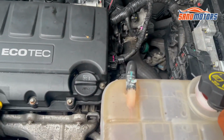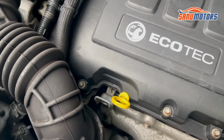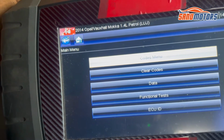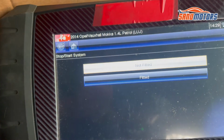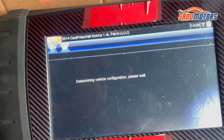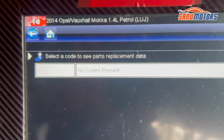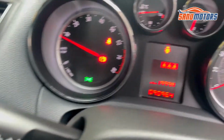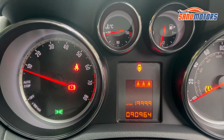I'm just going to close the cap for a minute and make sure no leaking around that area. Yes, I can't see any leak in that area. Then I'm going to close the bonnet at the moment. Now the light disappeared. However, I'm going to check with the computer whether I'm successful or not. Going to the code menu, engine, under engine management. Right, code menu, codes. Bingo, you can see no present code. And also the car dashboard, nothing there, all fine.